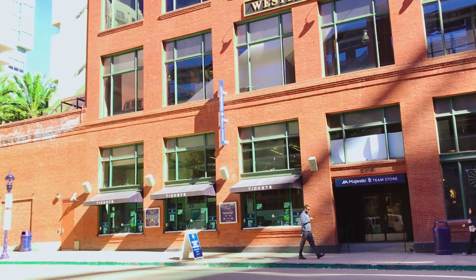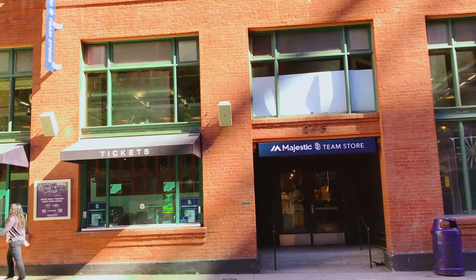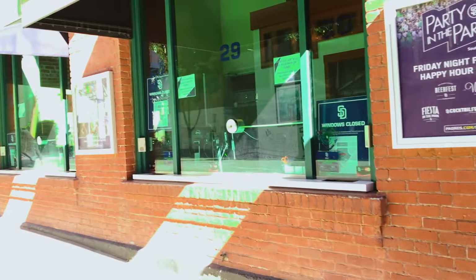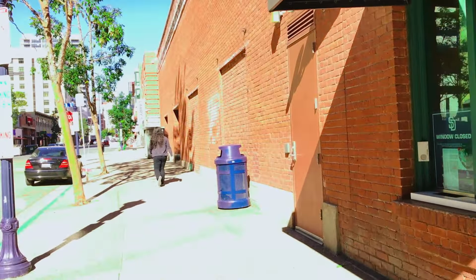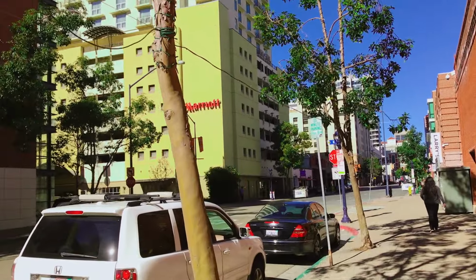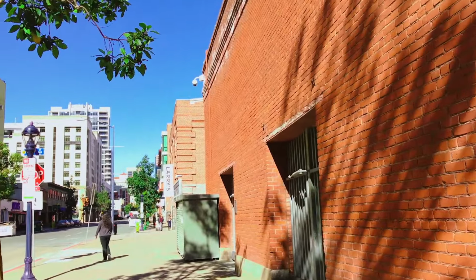Okay. It's jaywalk over here. Cars coming. Made it. Yes. Okay. See? Hotels left and right. This one's the Marriott. Let's go in.